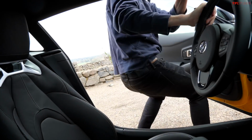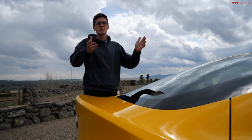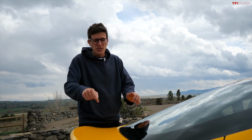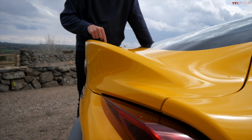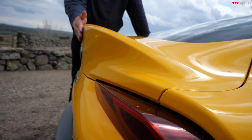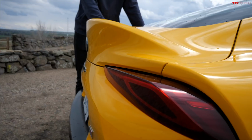Oh, there it is. If you are a fan of the Fast and Furious franchise, and I assume you are because you're watching a video about a bright yellow Supra on the YouTubes, then you might recognize the spoiler because it is reminiscent of the 4th generation Supra, which also had this iconic deck-mounted spoiler. You either love it or you really don't understand it. I think it's pretty cool.